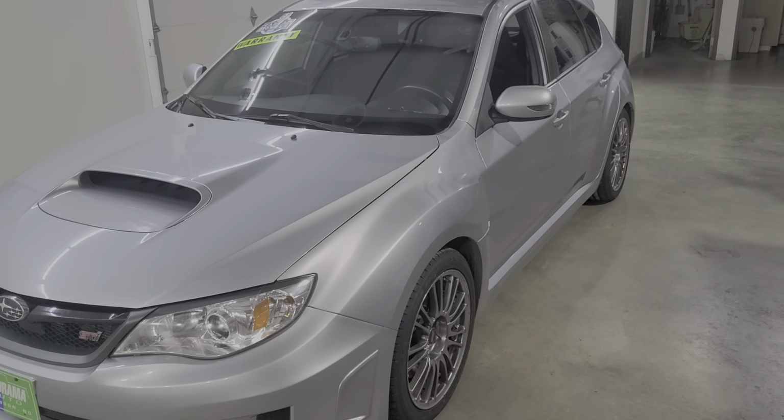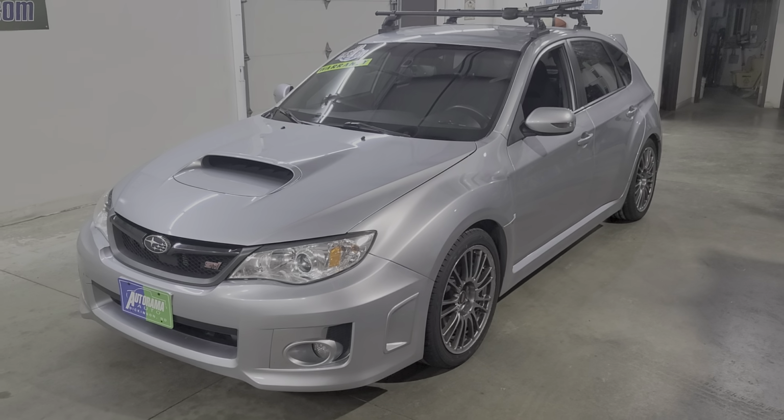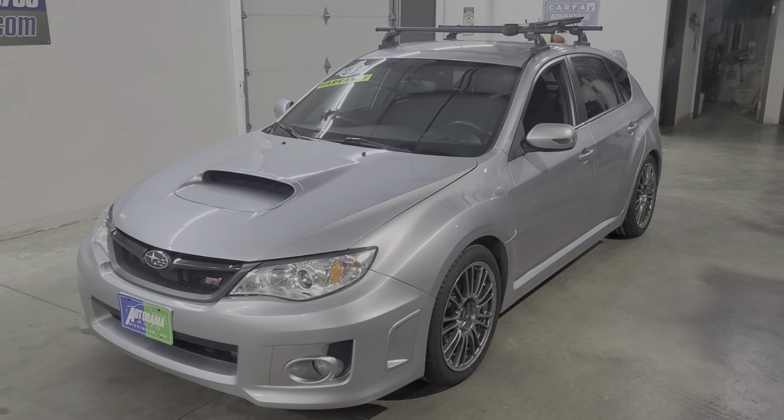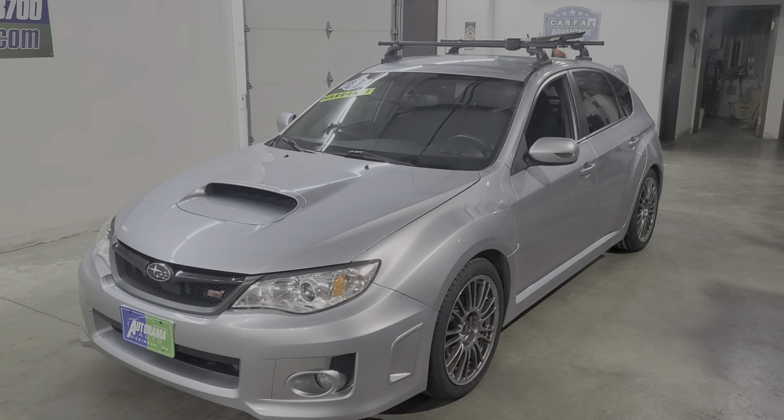Again, it's stock. It's been independently inspected. It comes with a 12-month, 12,000 mile powertrain warranty. That's good nationwide as long as you keep it stock. You can upgrade it very reasonably in our finance office.